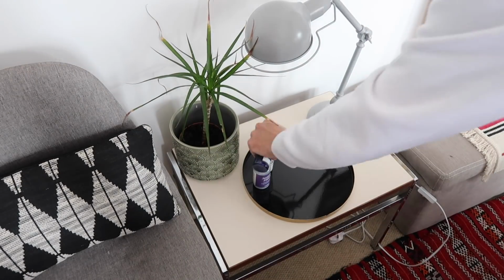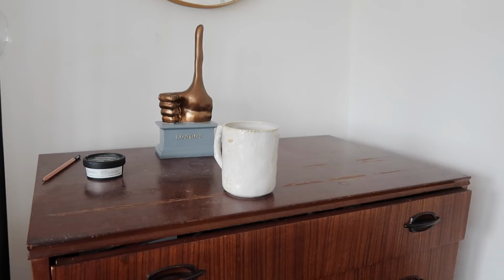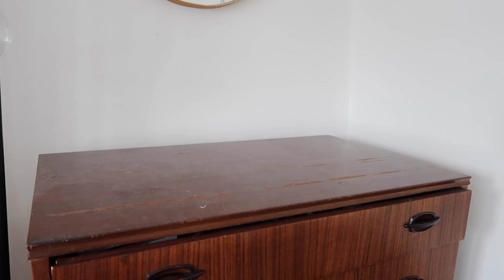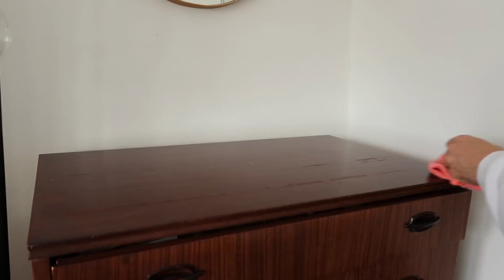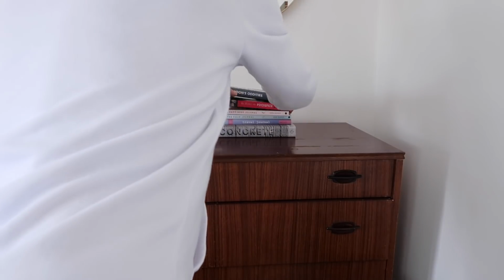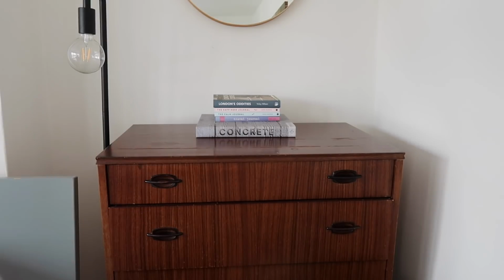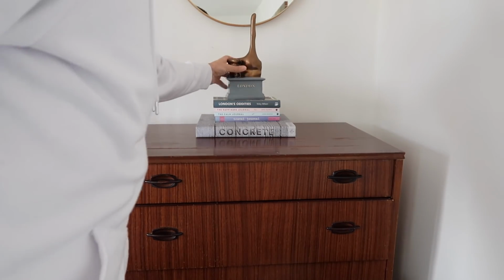And moving on to the chest of drawers, I'm doing the same thing here, taking everything off them before going in with the disinfectant spray and giving it a good wipe down. I'm also doing the handles of the drawers while I'm here, just to make sure that those are nice and clean too. And now I'm putting back the items that I like. So I've got a stack of books here that I've been flicking through of an evening, and my favourite little thumbs up statue, and I'm adding some fresh flowers as well.